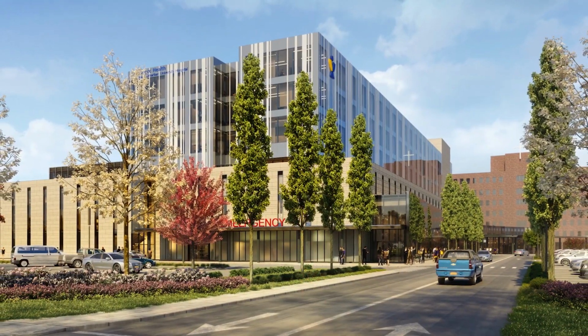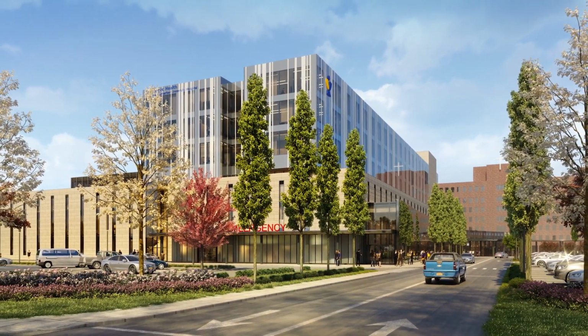The duration of construction is approximately 33 months. Doing the math, we plan to open the building around the first quarter of 2025.